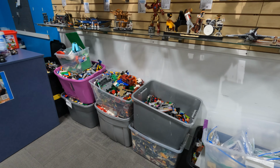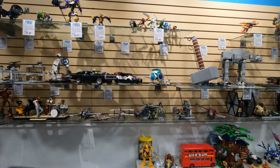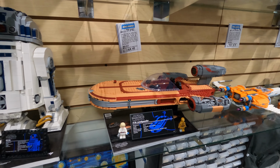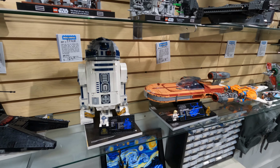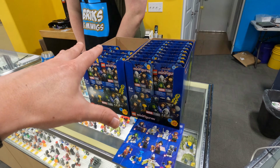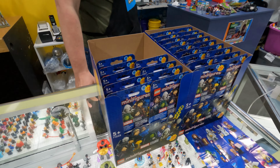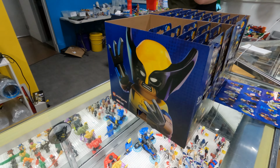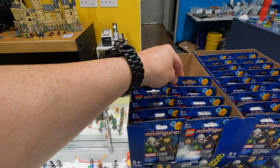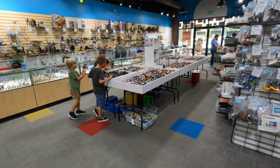Look at those tubs. Jeez. That's a lot of sorting to go through, man. $80 for the treehouse, that's not bad. Have you guys gone through a few boxes already of these? Are these the originals you guys had? I don't know, they've been gone through already. Oh, okay. Not worth the risk, guys. Oh, I've lost a visual on Jimmy. Oh, there he is. He's made some friends.